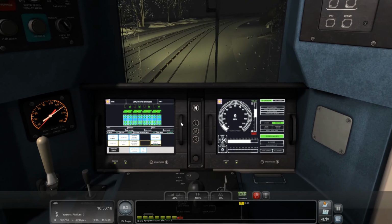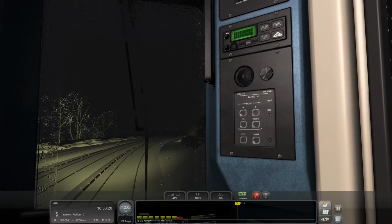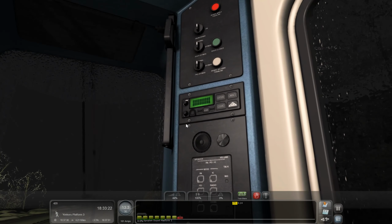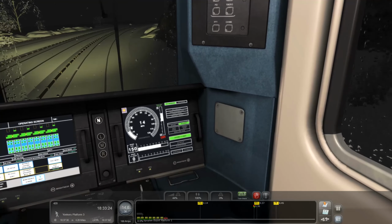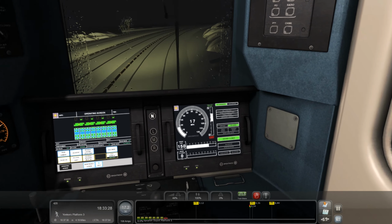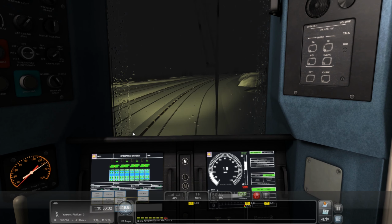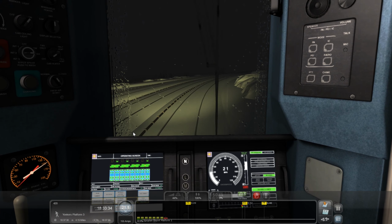The one thing I also noticed is that there is no sand on this either. So if your wheels are slipping, then you're kind of out of luck. You also can't change the brightness or the screens either. Kind of sucks, but nothing I can really do about it.